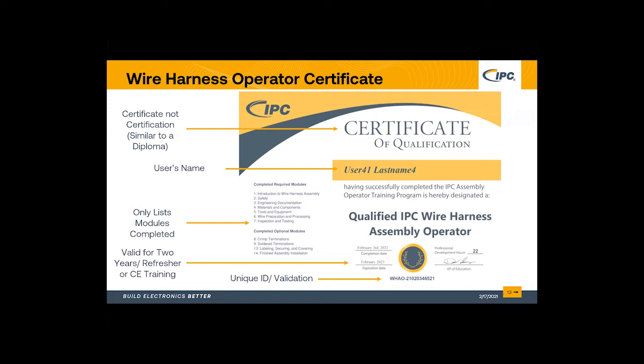This is just a view of what the certificate looks like when you complete. I wanted to mention this because it's a question that we get quite often. Again, this is a training program. This is not a certification program. This program is meant to teach people things, right?